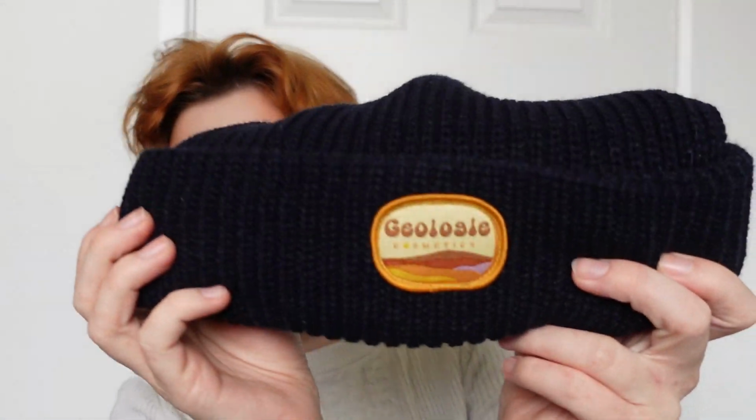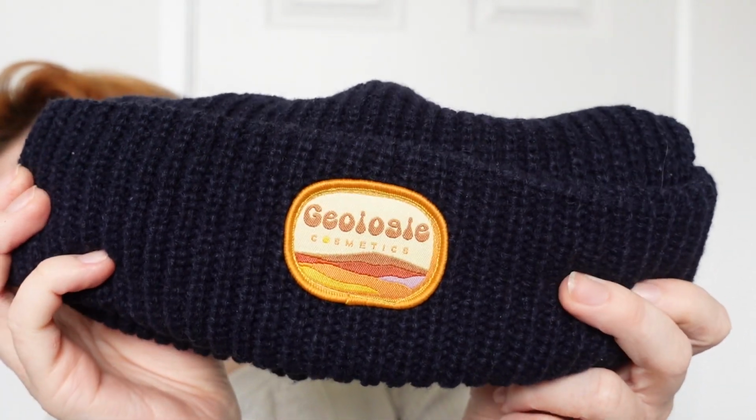Along with their launch of the Wheatbelt palette, they are also launching a beanie, which is so cute. It has their little logo right there, and this is so thick and soft. Like, shall I wear it for the rest of the video? Yeah, let's do it. Anyways, I've been rambling for so long. Let's get on into talking about the actual palette, shall we?